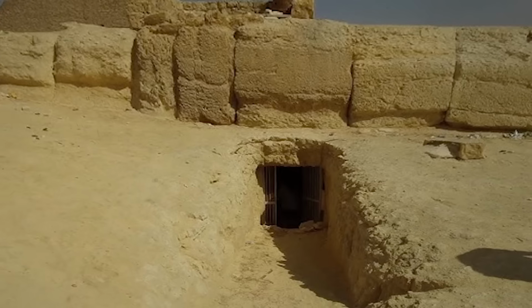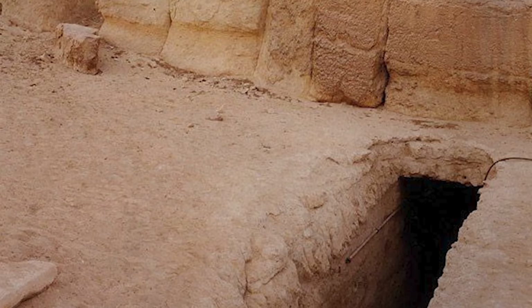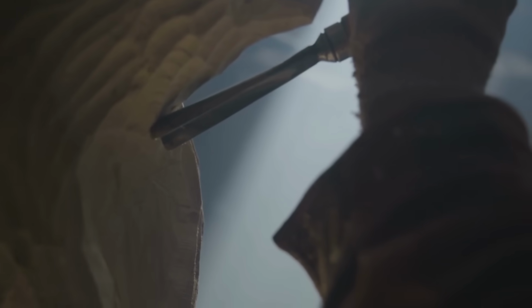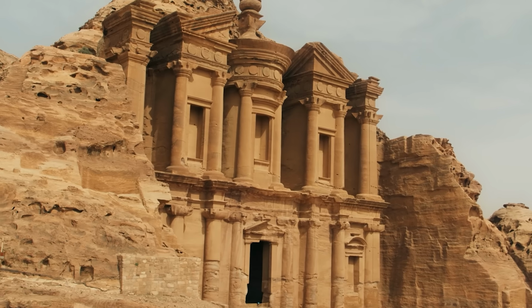At the entrance, you're greeted by a rectangular opening that starts your descent into the depths. This isn't just a hole in the ground, it's a carefully carved vertical shaft dropping down about 10 meters. Imagine the effort it took to remove all that limestone, using tools made from harder stones and metals, and even ropes and wooden scaffolding. It's a testament to their engineering skills.